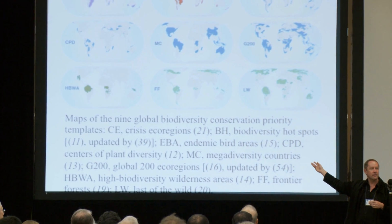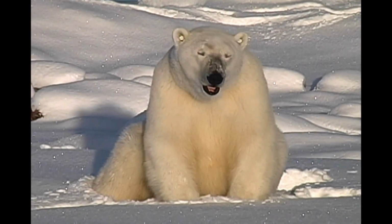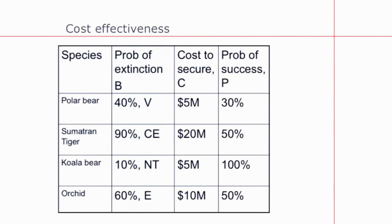A common conservation strategy is to allocate significant resources to save a single highly endangered species. However, as Possingham noted, a more sound investment would be allocating those dollars to preserve multiple species or on conservation efforts with a high probability of success.